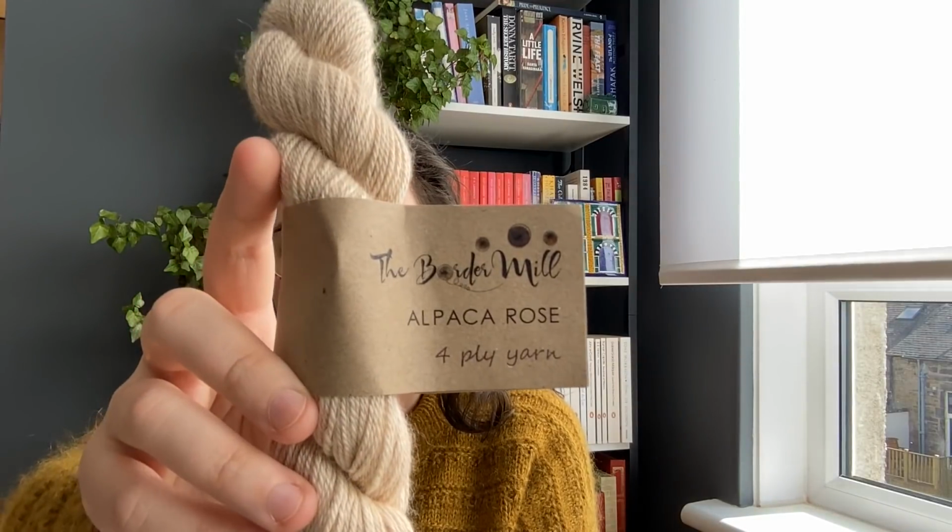And the last one I think is super interesting. These are from the Border Mill. I have 3 skeins of this. The skeins are falling apart, so I'm going to try and show you one of the ones that's not falling apart. This is the Border Mill Alpaca Rose 4-ply. 50% alpaca and 50% rose fibre. So it's kind of similar to how they process bamboo.